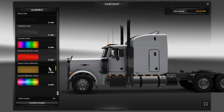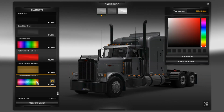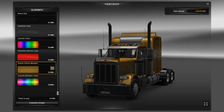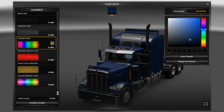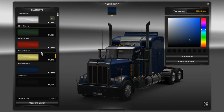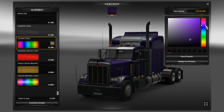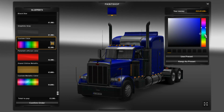So here we are in the paint shop. This mod does support metallic colours, so you can have any sort of metallic you want. It's also got Grand Citrine metallic, if you like that sort of thing. But you can have custom colours and the standard ones, like I said. So we're going to go with maybe a dark blue.